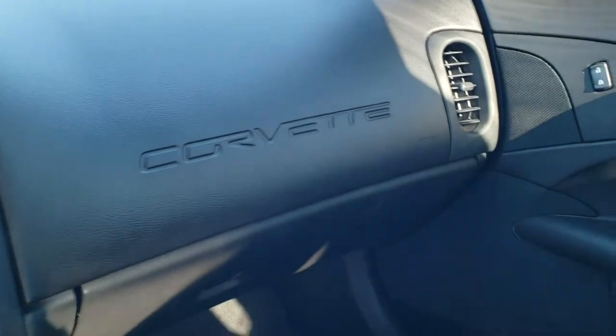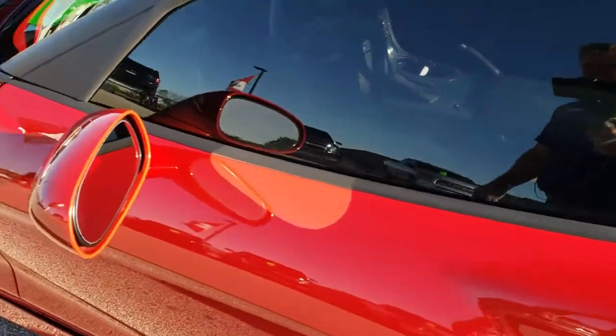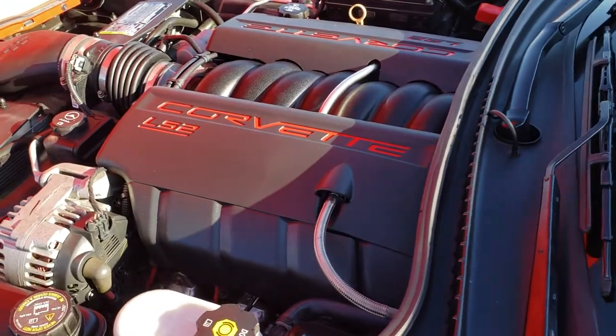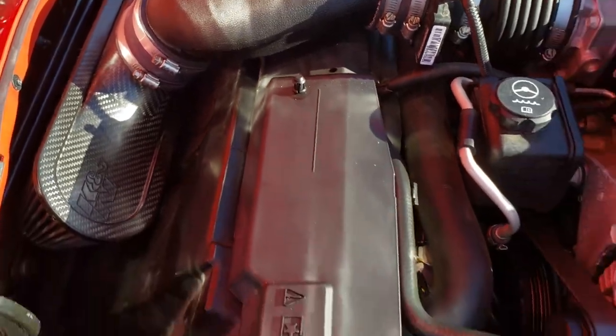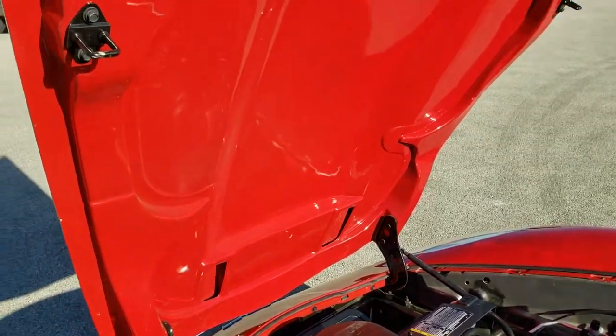We'll take a quick look under the hood. Under the hood, we have the 6-liter LS2 motor, 400 horsepower. You got that cold air intake. You can see that those shocks are doing a nice job holding that hood up.